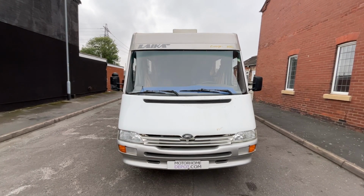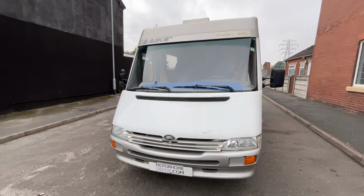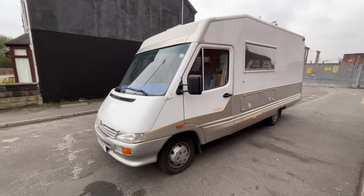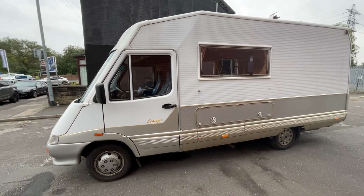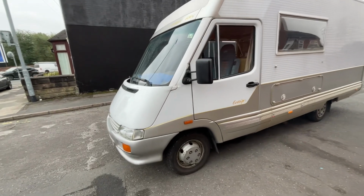1998 Lakia Eco VIP 400i. It is based on the Iveco chassis with the 2.8 litre diesel engine and a 5-speed manual gearbox. Internally it's in good condition for its year. There are a few marks externally, as I will point out as we go round.